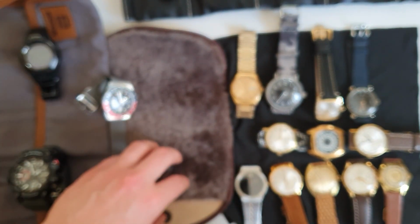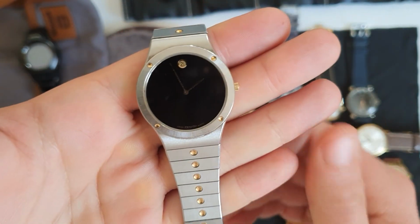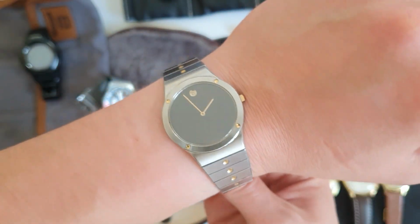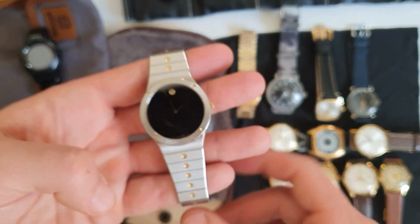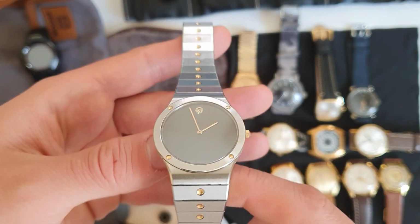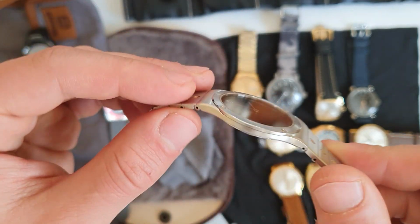So what could be next? Another watch that could also be construed as a family heirloom is this Zenith Movado museum piece. You can see it has a little bit of a Royal Oak feel to it, with this black dial and the shape of the case. Pretty thin. It's a quartz watch. It's a pretty nice watch. I really like it. I don't wear it a lot, but when I wear it, people usually ask me, what is this watch? I never saw it before, and it strikes up a conversation.